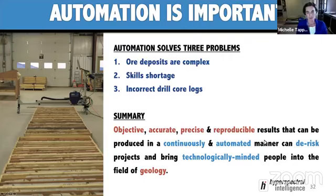So going forward, I mean, automation is important. I think this is critical to geology and mining in the future. So automation solves a lot of the 3 problems I talked about in the beginning. The first problem, ore deposits are complex. When we can use machines to collect data and to interpret data, you still need to have them managed by humans, of course, to make sure they're operating properly.